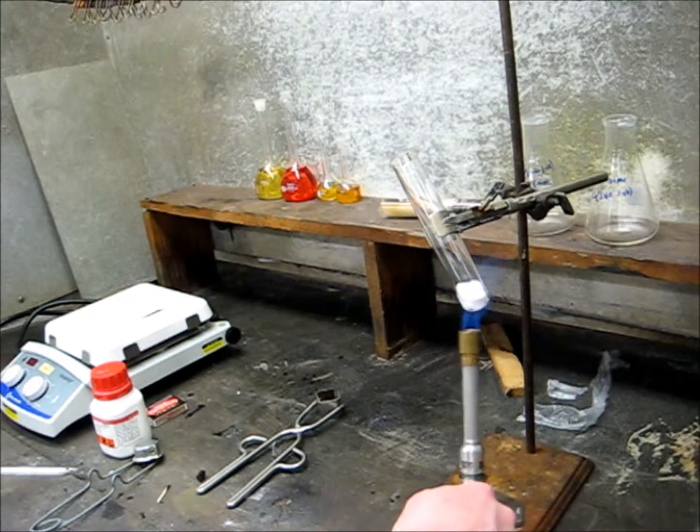Tris-2,2'-bipyridyl ruthenium(II) chloride hexahydrate.